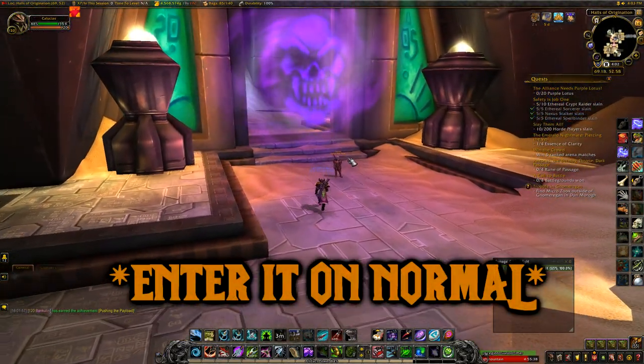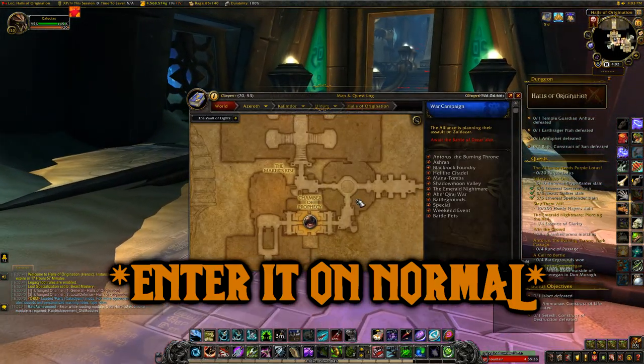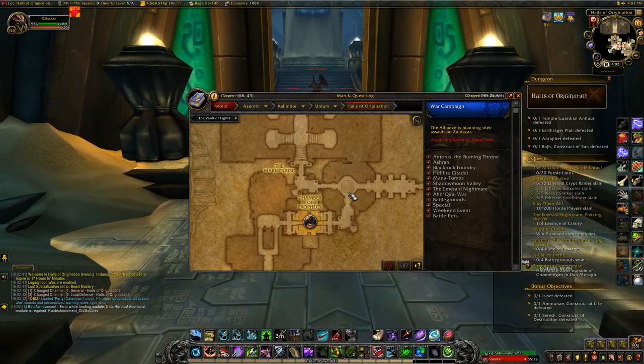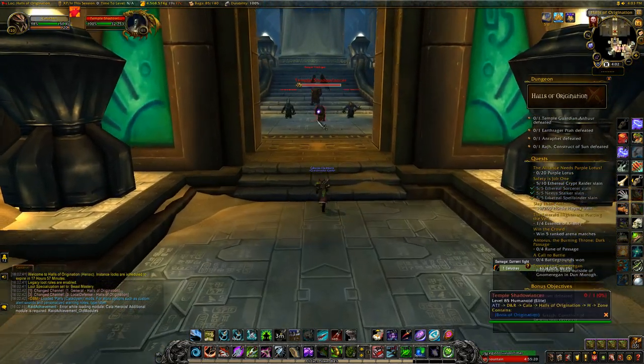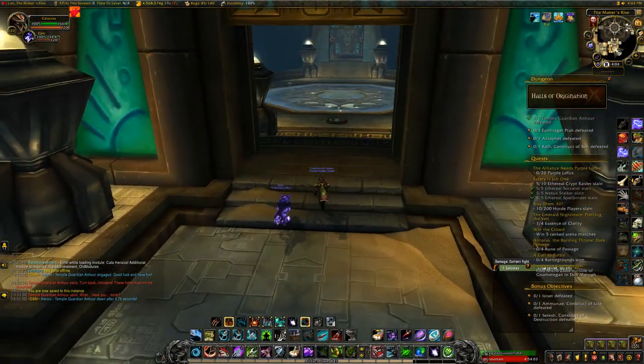So let's enter the dungeon. Okay, we have entered the dungeon. And then there's an elevator. I believe this is the elevator. It's been a while since I've been in this dungeon. But let's head to that elevator. Okay, this is the elevator.